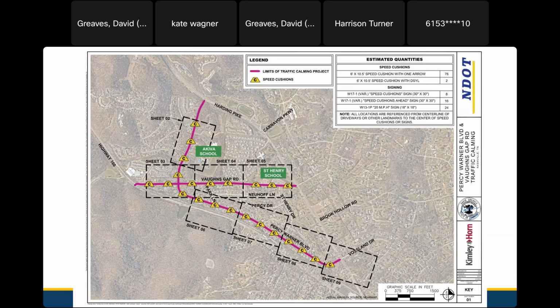This slide is kind of the cover page, the big overview. We usually don't have to zoom out this far, but like I said, you have two pretty long roads. So we've got quite an expanse of area to cover in sheets. But essentially, we're going to start up here toward Harding Pike, head down this section, then move over to Vaughn's Gap and talk about the cushions that are along there, moving from left to right or south to north in this case. And then we'll return to the eastern side of Percy Warner Boulevard along there.